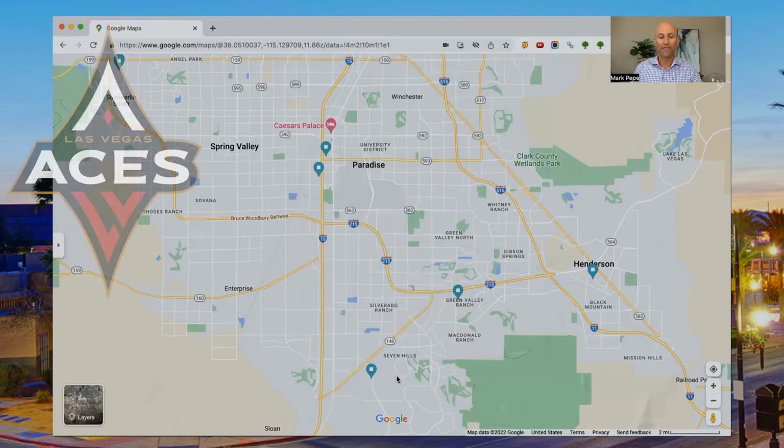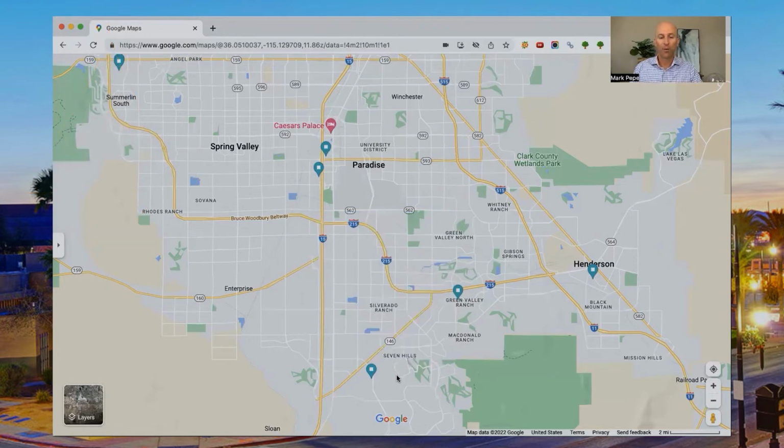They are currently building a 50,000 square foot facility that will house the practice facility, the executive offices, and the training room. It is expected to be completed later this year, and again, will be home to the Las Vegas Aces.